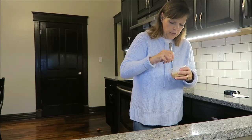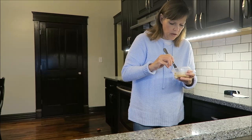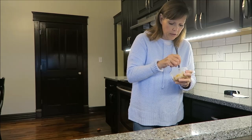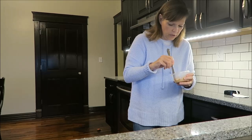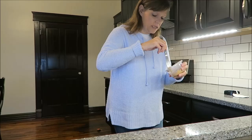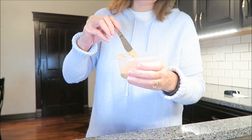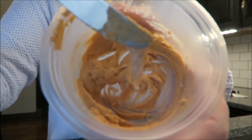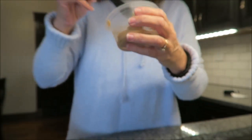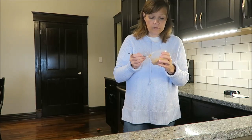It smells really good. I like that smell. This is a lighter color. You know, I was going to get a spoon ready to taste this, but I'm just going to taste it just like that. Let me see if I can show you this without it being blurry. That's how it looks. And believe it or not, that's enough for a sandwich.